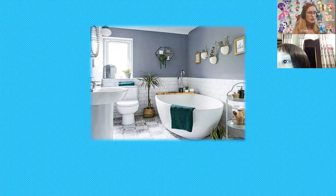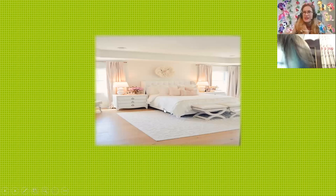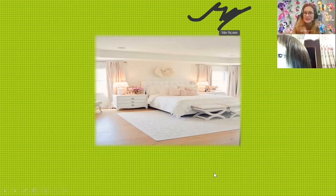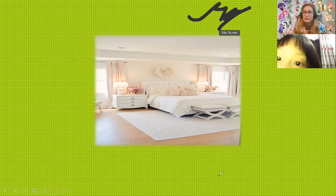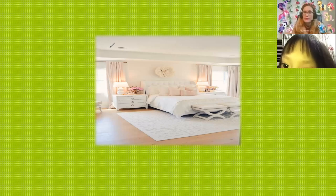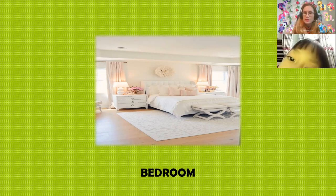Whoa, what is this? Gum. Bathroom. Bathroom, yes. Good work. What is this, Lucy? What is this? Bedroom. Bedroom. Yes, we learned all of this yesterday. Bedrooms. Good job.